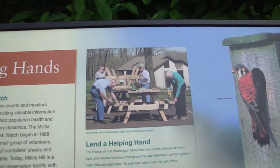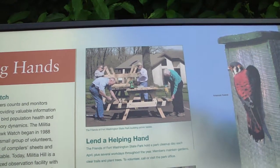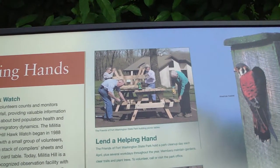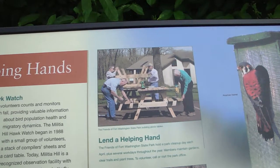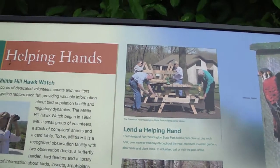The Friends of the Fort Washington State Park hold a park cleanup each day in April, plus several work days throughout the year. Members maintain gardens, clear trails, and plant trees. To volunteer, call or visit the park office.